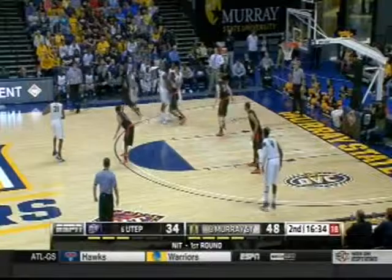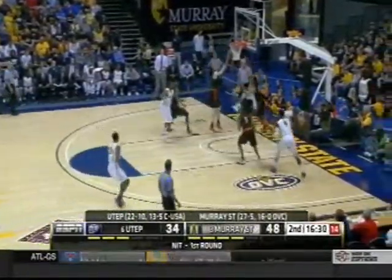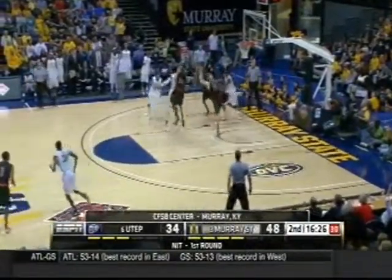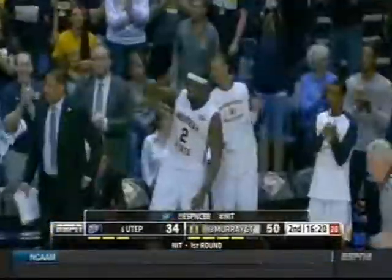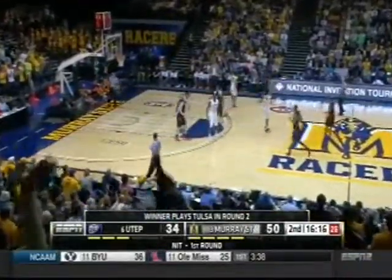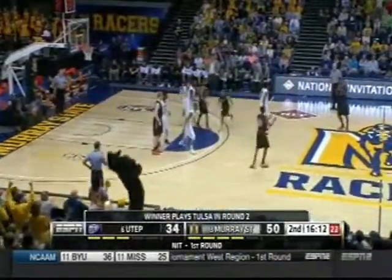Looking to move on to the second round of the NIT, where they would face the Tulsa Golden Hurricane in the second round. Here's Moss off the mark. Sapp gets it back, and an easy 2. And right now, UTEP looking devoid of energy there. Well, 3 guys leaking out on the break, and they don't have the basketball. Somebody's got to get in and help on the rebounding.